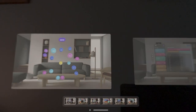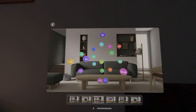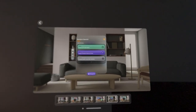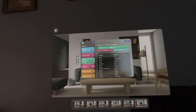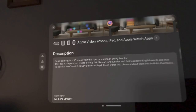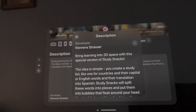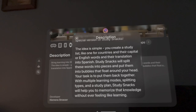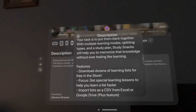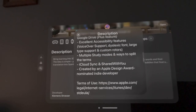The Study Snacks has an idea. It's sort of like flashcards, but instead all the data is around you like bubbles. So this is much more of a proper mixed reality experience rather than just taking an old flat screen concept and putting it in your space. And generally a lot of the issue is that people just don't know yet how to leverage this, the VR space, MR space, whatever you want to call it, for language learning. So it's really the infancy of the technology here.